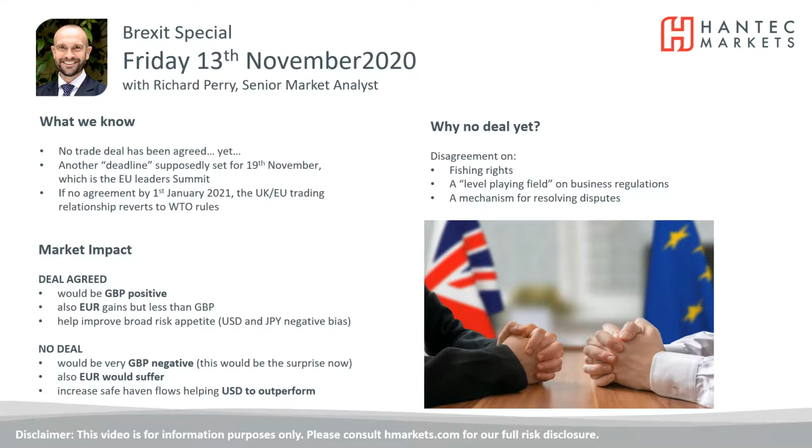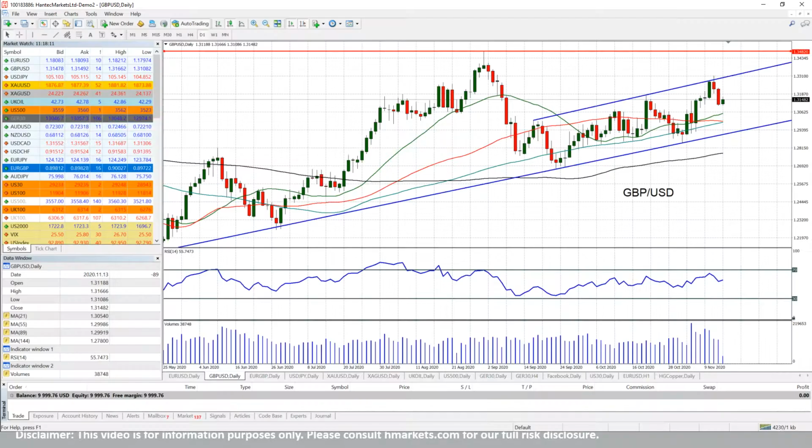So let's have a look at some of these charts that we've got. Now, this is the MT4 platform, so we're looking at sterling dollar first of all. At the moment, we are looking for sterling to remain in this trend channel higher. I think that's going to be the case until we get some sort of agreement, some sort of deal, and I think an agreement would elicit a big upside break on sterling.